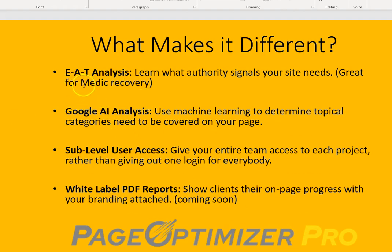So first and foremost, the piece of this tool that I love the most is the EAT analysis feature. Of course, EAT we know is expertise, authoritativeness, trustworthiness. These are all things that are becoming more and more crucial for SEO, right? You need to make sure that if you're a medical site, you have properly cited sources. You're using doctor signatures in the byline, things like that. So Pop makes this a lot easier to track.